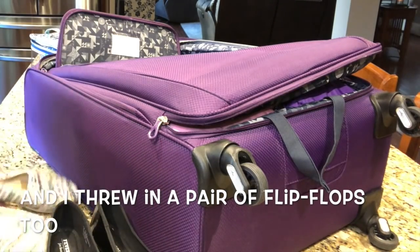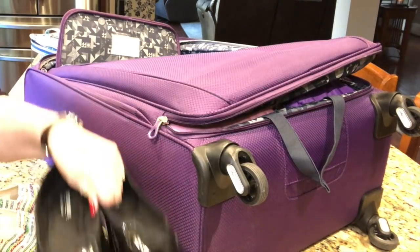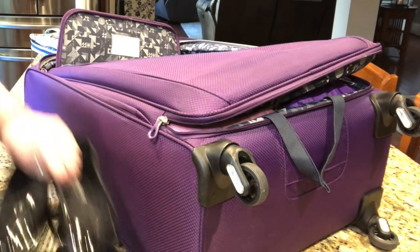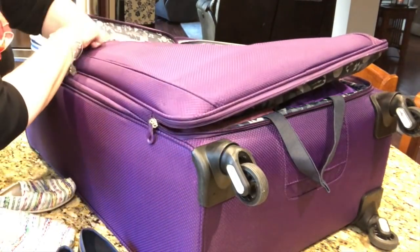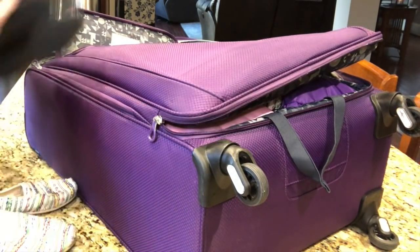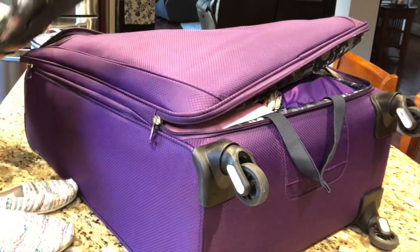I am not taking any new shoes. These are new, but they fit me like a glove, and I know they're not going to hurt my feet. So I'm not taking any new shoes. I highly discourage you from taking any new shoes, y'all. That is not a good thing to do. You do not need to have blisters on your feet, you know.